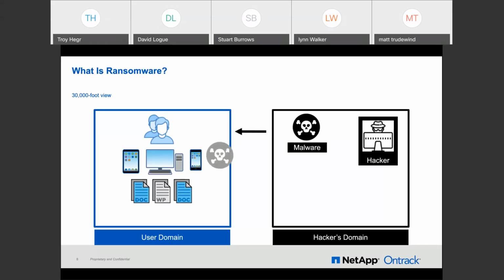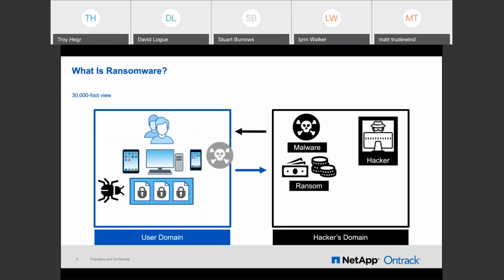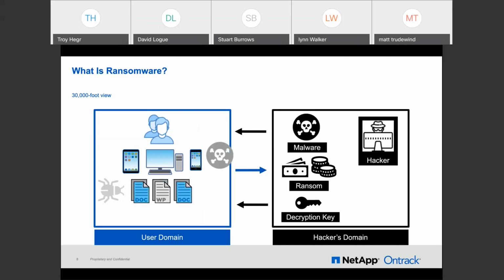Once it's on the system, it creates an encryption process that will typically run as an executable and encrypt your files, so you can no longer access those critical files. When that happens, he says, if you give me some money, I have this decryption key, and I'll give that to you. You see the coins there. Typically, it's Bitcoin they use a lot. Then once the decryption key is provided, in theory, you can decrypt the data.